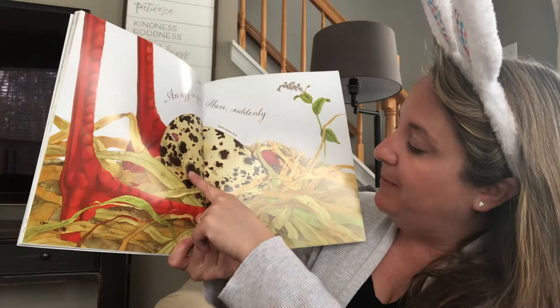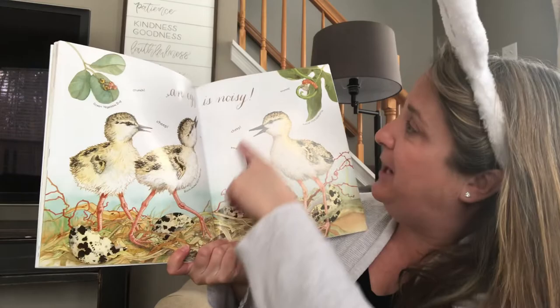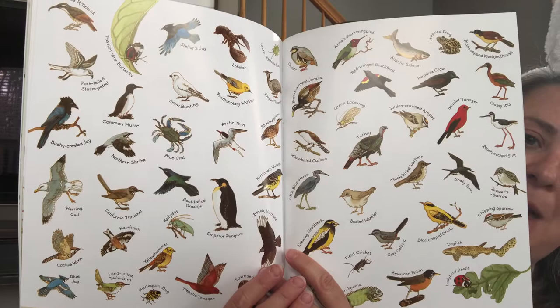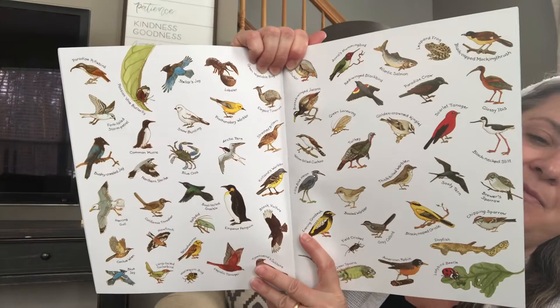Then suddenly, an egg is noisy. Cheep, peep, cheep, peep, crunch, crunch, cheep, cheep, because the babies have hatched. Hooray! And this page shows all of the different babies or animals that came from the egg. So this is the back page. And this is the front page. So these are the eggs. And these are the animals that hatched from the eggs.